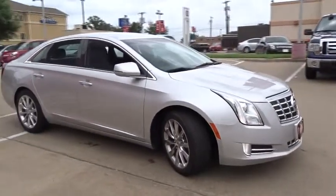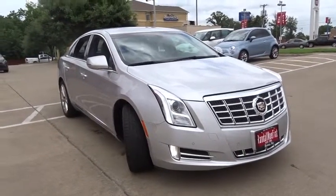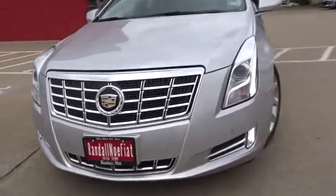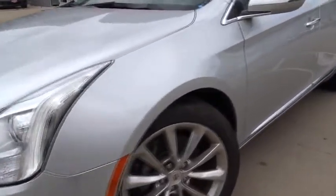anti-lock braking system, traction control, four-wheel ABS, dual airbags, power steering, air conditioning front, Bluetooth wireless data link for hands-free phone, adjustable steering wheel, driver airbag, cruise control, four-wheel disc brakes.